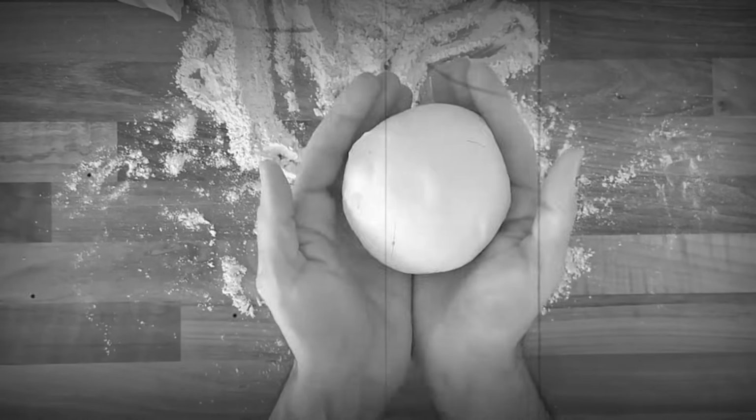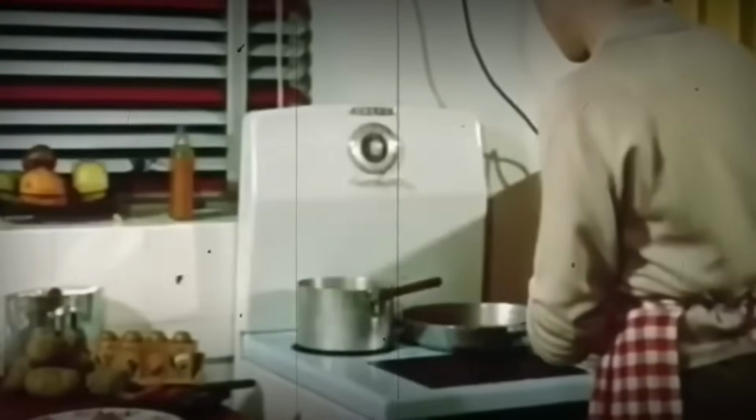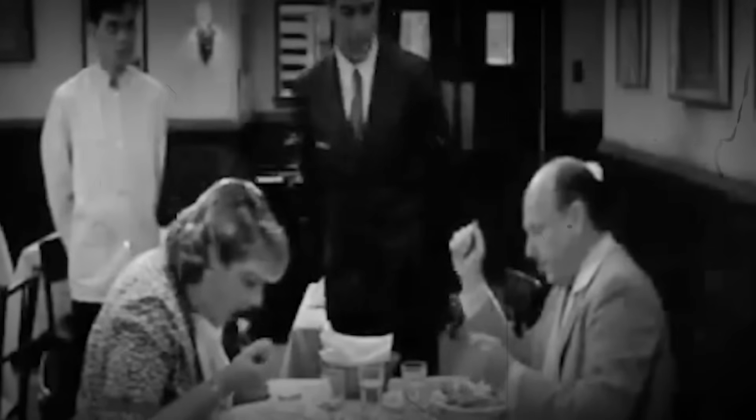When flour was too scarce to use freely, families didn't just cut back on baking, they found completely new ways to cook. Instead of relying on traditional breads and pastries, they turned to flourless recipes that use simple, everyday ingredients to keep meals filling and satisfying.